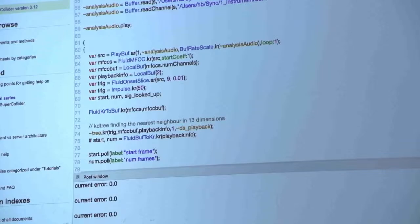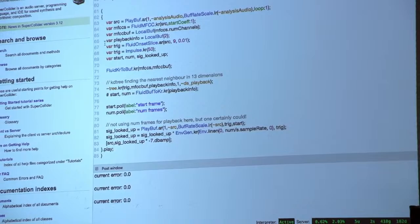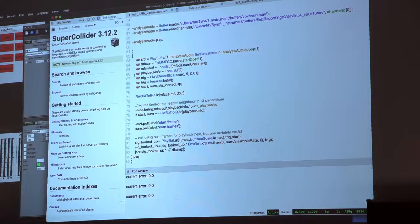What I'm going to do is play back that same sound, and it's going to be trying to find the nearest neighbor using this timbre data and trying to play back the same clip of itself. This is what it sounds like. In the left speaker, you'll hear the original file, and in the right speaker, you're going to hear the algorithm trying to find the nearest neighbor in the timbre analysis and playing that back in real time. So let's see what this sounds like.